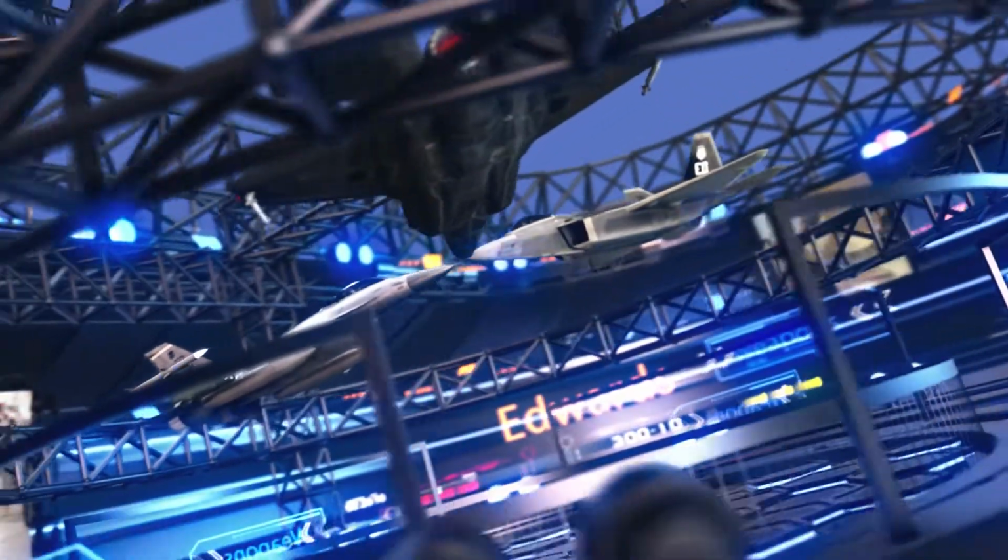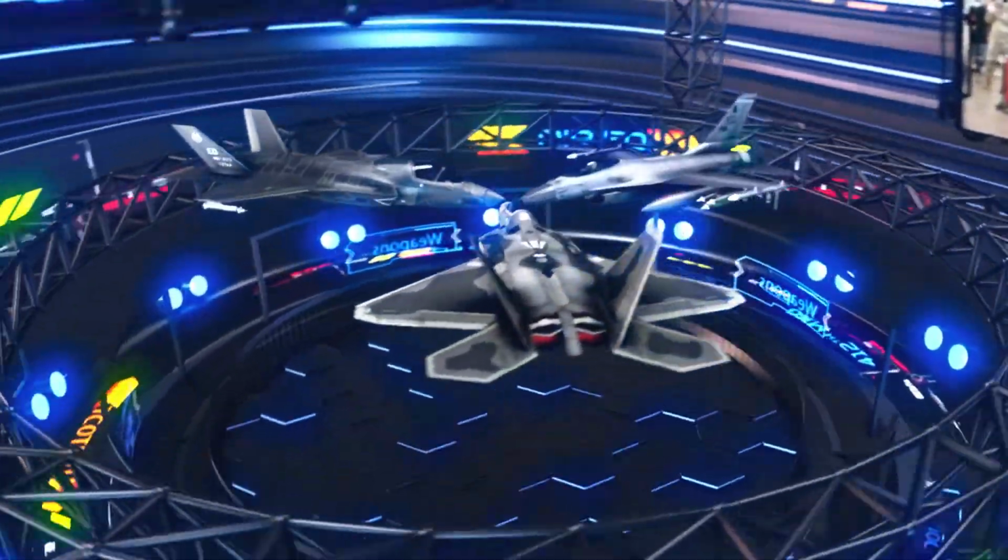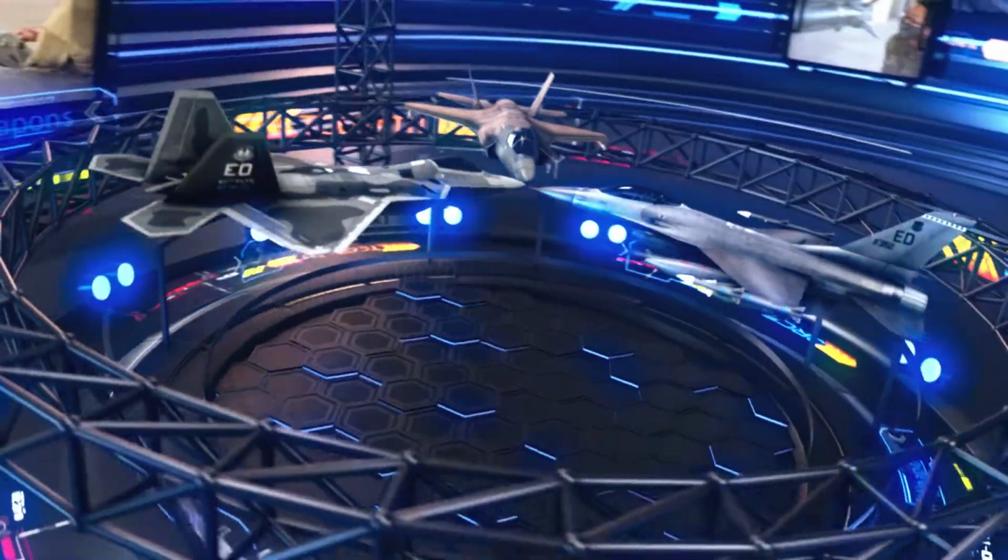Today's competition features 3 fighter aircraft maintenance units facing off in an extraordinary lineup of the ages that only comes around about every 90 days.